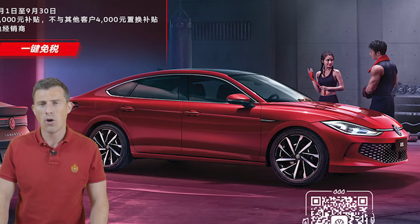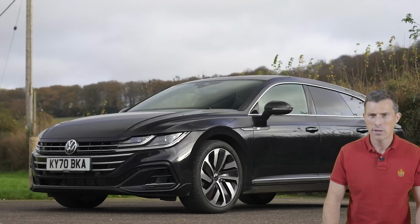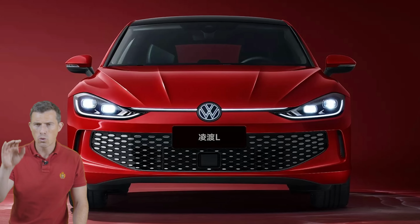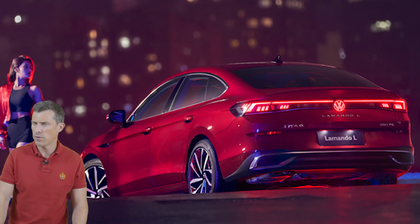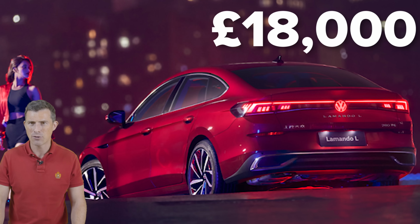Finally we come to the last car on this list, and it is the Volkswagen Lamando. It's essentially a smaller version of the Arteon that we get in Europe, but with a slightly swoopier nose. Quite like the look of it. It's powered by a 1.4 litre turbocharged petrol engine, costs from around £18,000.